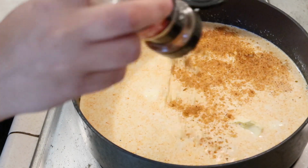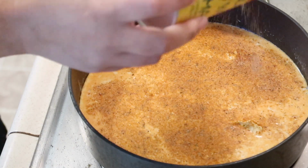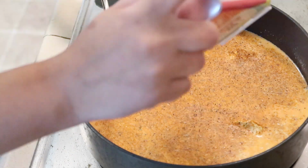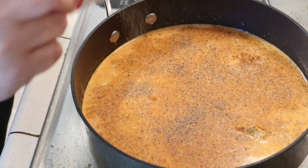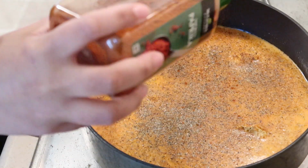So I'm going to start adding in all my seasonings and spices. I am adding in the McCormick Cajun seasoning, the Slap Your Mama Cajun seasoning, some pepper, just a little bit of paprika for color, some onion powder, and some garlic powder.